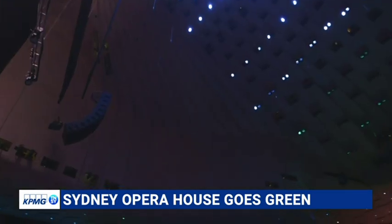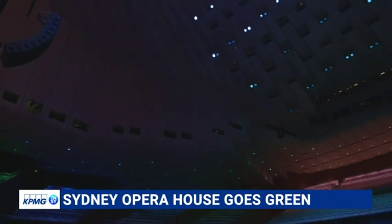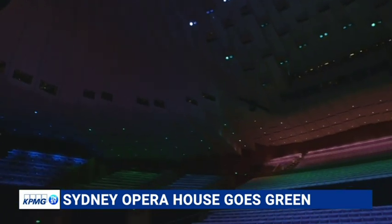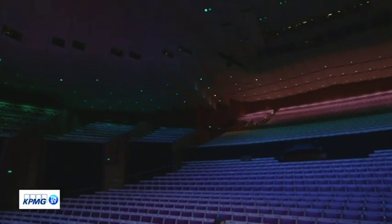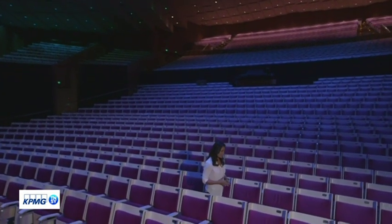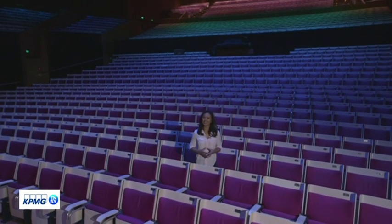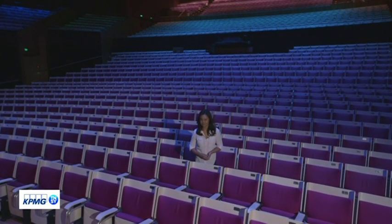So in 2014, an award-winning lighting upgrade here at the Sydney Opera House led to more energy efficiency. Here at the amazing concert hall, the largest venue in the building itself, the changeover to LED lighting actually led to a reduction of 75% energy use.